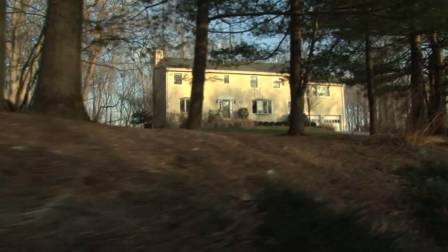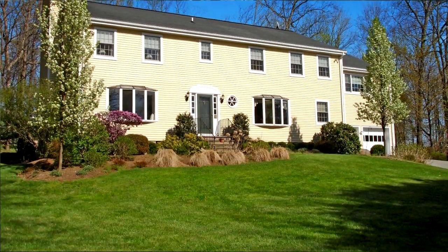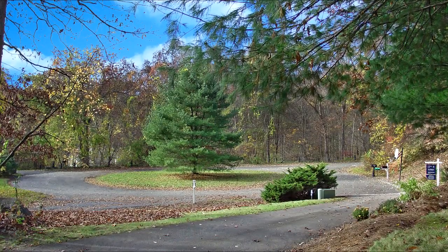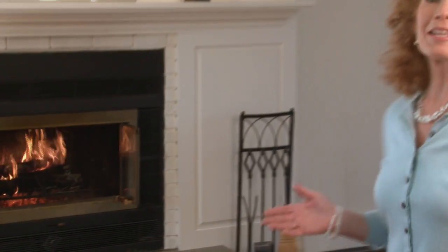In this next segment of Lifestyles, we're going to tour a fabulous home conveniently located in central Wilton, Connecticut. Situated at the end of a cul-de-sac in a large, friendly neighborhood. Inside, the heart of this home is surely the open floor plan, kitchen, and family room with fireplace.